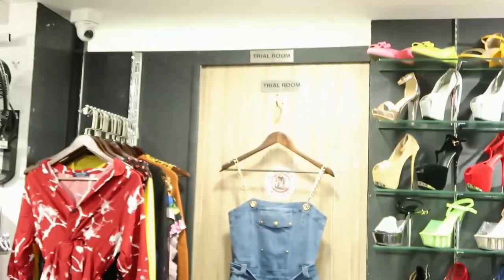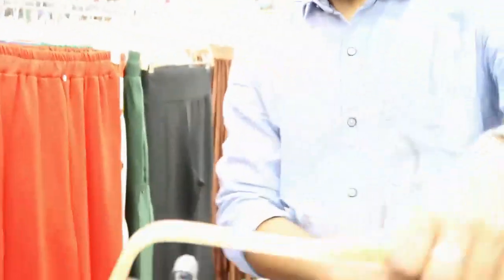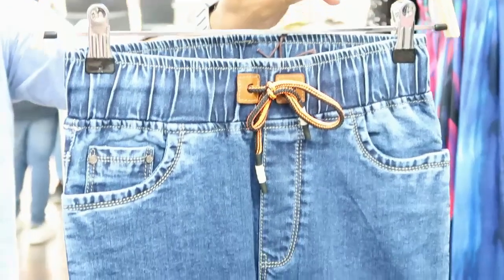Is there any try on? You can have a try on. There is a trial room, so you can try and get it for yourself. How much is this? Same, 1,495.